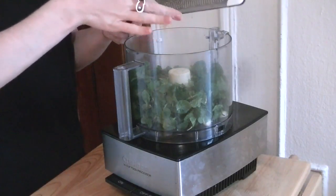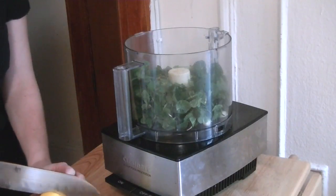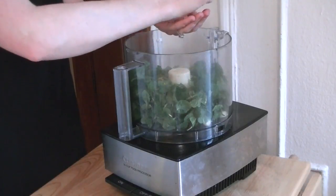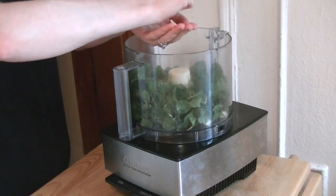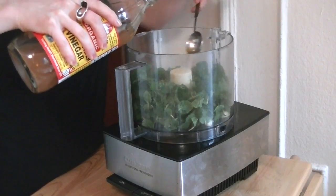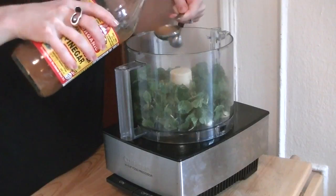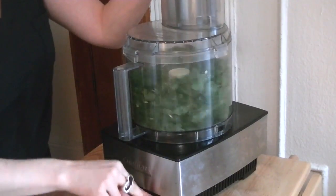Yum. Notice how I'm doing everything right over the bowl so I don't have to dirty anything else in my kitchen. Slice the lemon in half, and then I'm using my hand to catch any seeds, and I'm squeezing the lemon juice from the entire lemon right over. And then I've got 2 tablespoons of raw apple cider vinegar. You want to make sure it's raw and unpasteurized because you're going to get the most nutritional bang in your chimichurri.